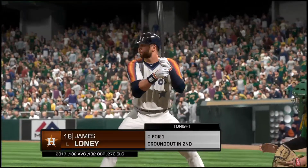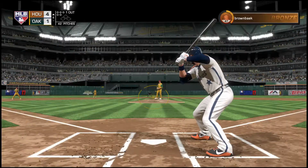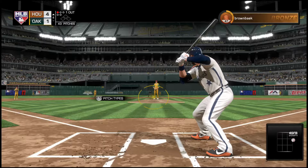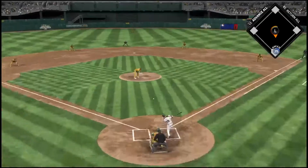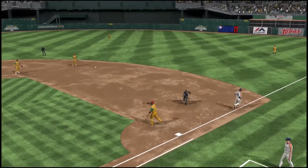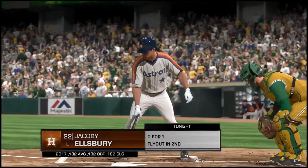Here's the first baseman, James Loney. He's 0 for 1 thus far. And a fastball close, but ultimately ruled a ball, 1-0. Ground ball sent back up the middle. A dive, and he knocks it down. On the recovery throw is in time to get the out at first. What a heads-up play.